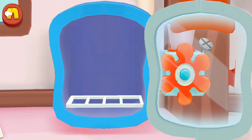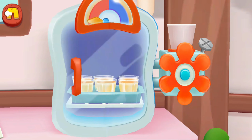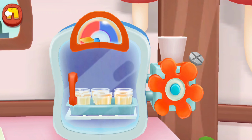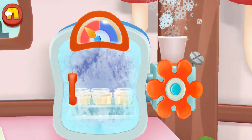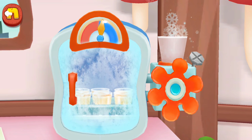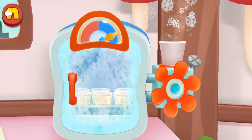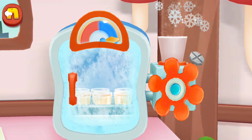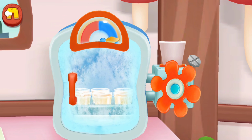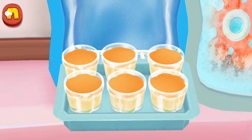Probably it's not one of the best. Put it in the freezer, guys. Freezing all day, all night. Still too hot. I can't turn backwards. That's how it is. Open the freezer door.